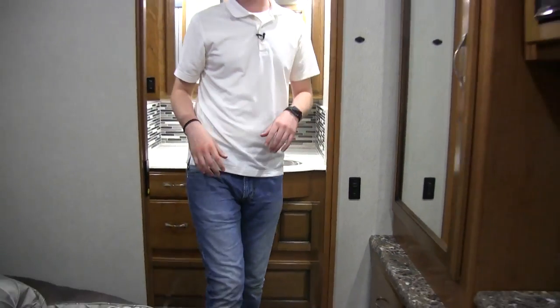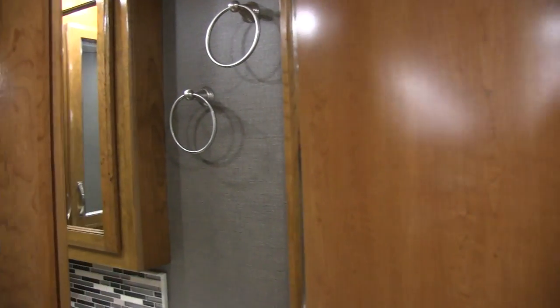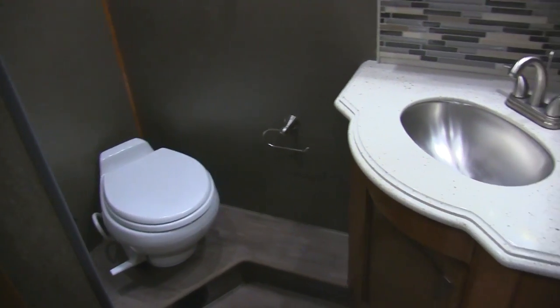So let me take you, this is actually a 1.5 bath motorhome. So as we come up here midship for the rest of the folks staying, you got again the full countertops, a porcelain toilet, and a little medicine cabinet with shower hooks.